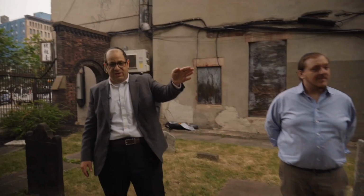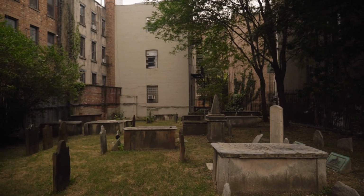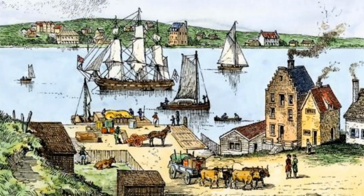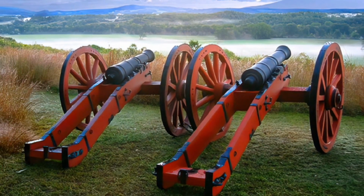If you look this way, today you see buildings and the East River is pretty far away. But when this cemetery was active in the 18th and early 19th centuries, this was overlooking the East River. General Washington and the Continental Army, during the American Revolution, actually placed cannon in the cemetery. Exactly where, I don't know.